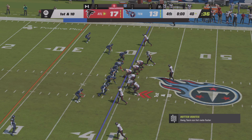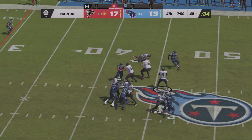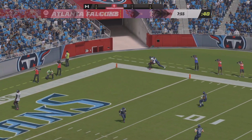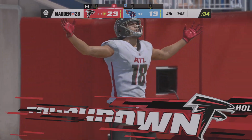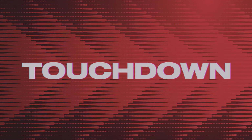Back now in Nashville, it's the Falcons. They've got the football, they've got the lead as we get set to start the fourth. And that is caught. Touchdown, Falcons. Mac Hollins, 40 yards. And the Falcons will add to their fourth quarter lead.